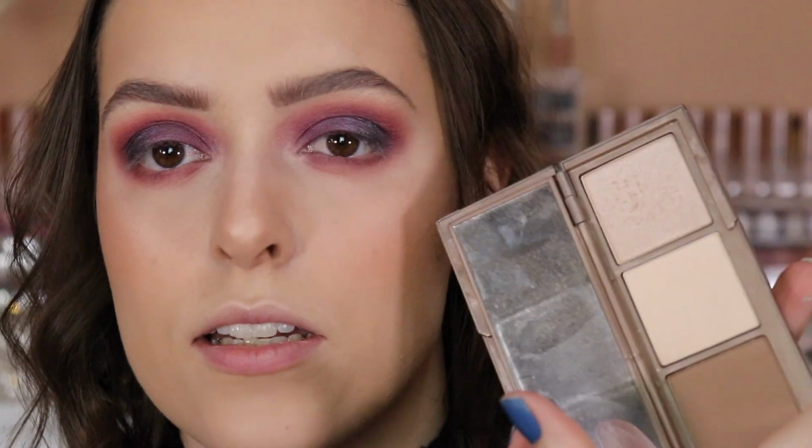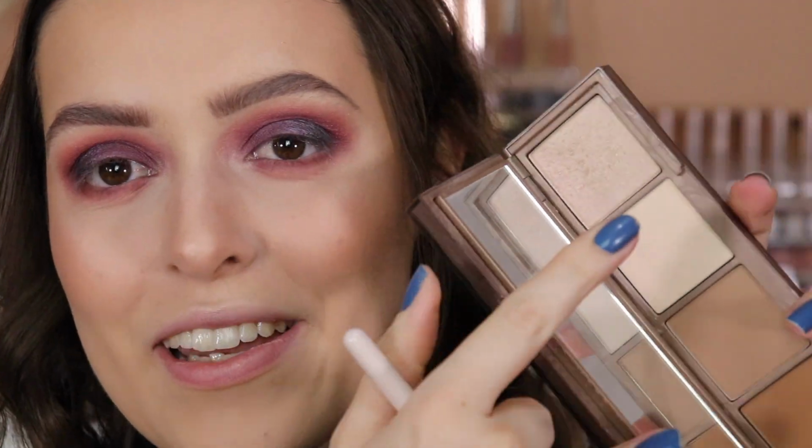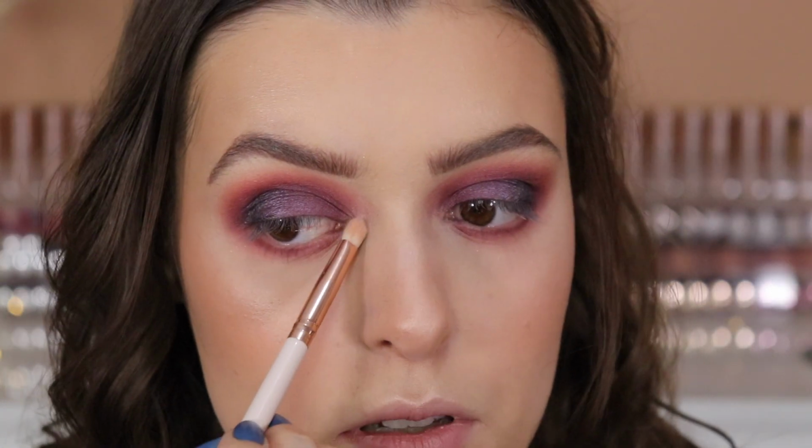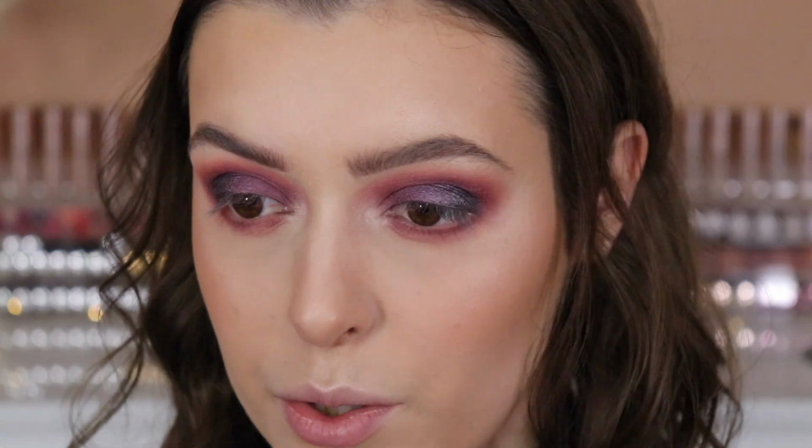Like this highlighter in here, like this highlighting shade. I'm actually just going to go back into the Naked Skin palette and take this highlighter, whilst blinding you, take this highlighter and just kind of go over the top. I just feel like this one's a bit more metallic perhaps. And I think that's it for the eyeshadow. I quite like it. It's quite edgy, quite cool, but like nice. I really, really like it.